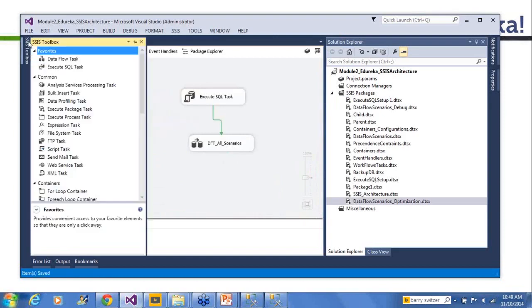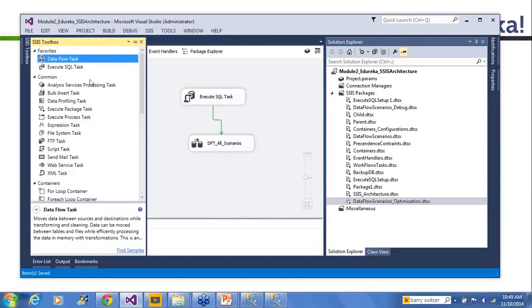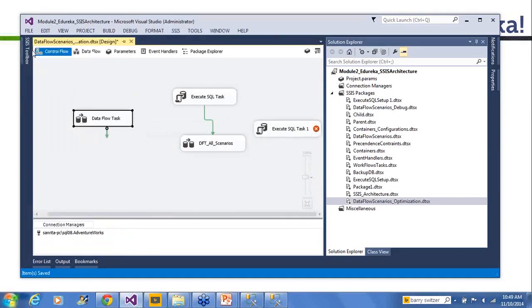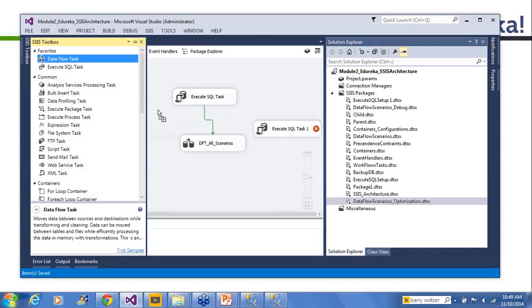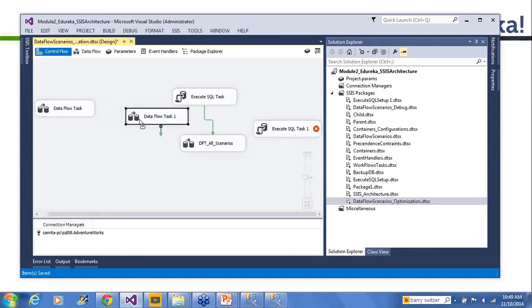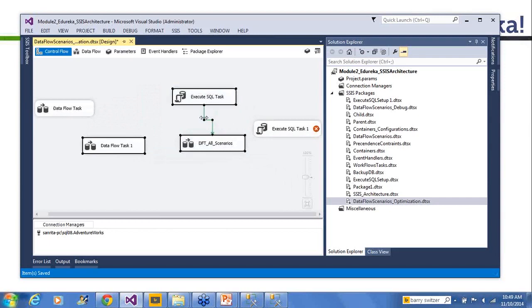So what is the meaning of parallel tasks? You can have a number of data flow tasks, or SQL tasks, or another data flow task. These are not connected here. This is independent, this is independent, this is independent, this is independent. This is one group which is dependent on each other, but four of these things are independent. Say I have 10 different parallel things running here.